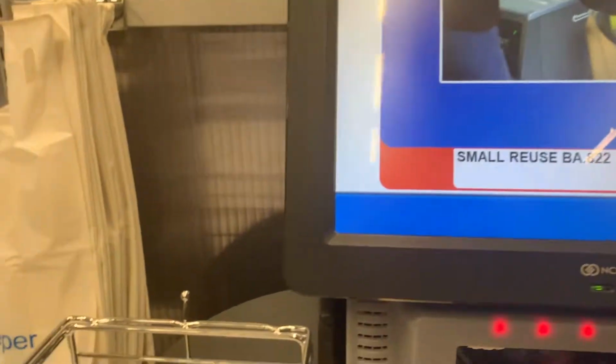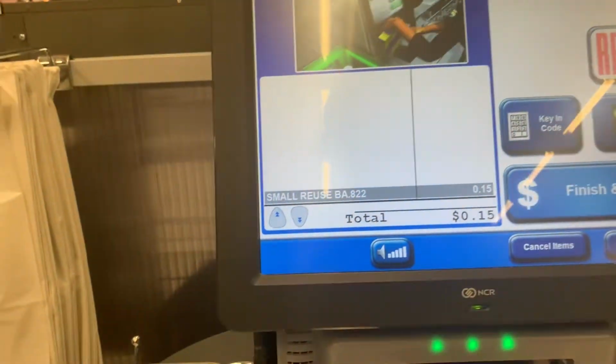Please place item in the bagging area. If you have a Flybuys card, please scan it now. If you have a Flybuys card, place item in the bagging area.